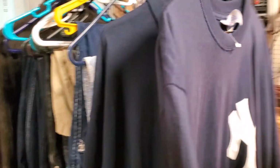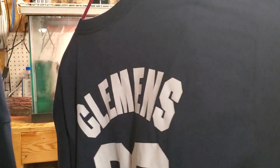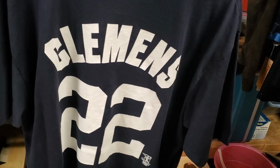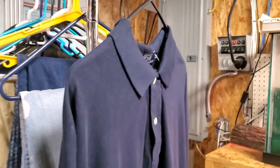Then there was a Yankees. I can't find this shirt anywhere, but it's Clemens. I would keep it. The only problem is it's too big. It's an extra large. I'm guessing that maybe my wife has the Jeter one. It actually might fit me. I don't know. But there it is. The Heat. All right. I don't know.